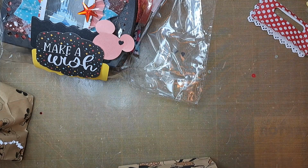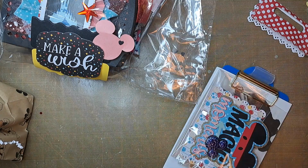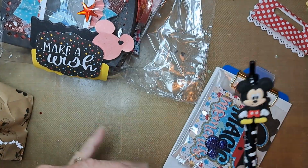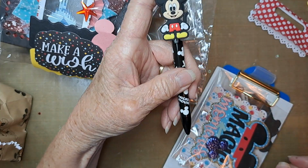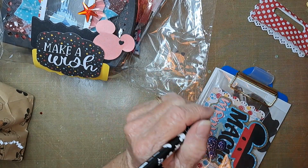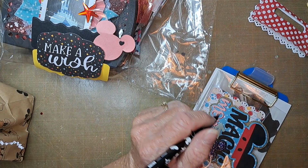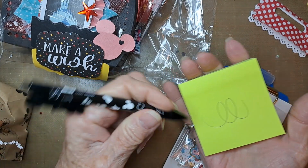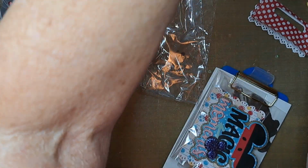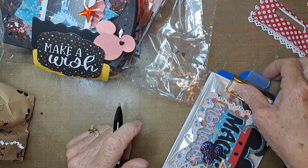Oh, a clipboard? Yay. Oh, look at that. This is my new pen to write everything down for the swaps. Let me see, where's my paper pad? Woohoo! Oh, perfect, perfect. Look at him. He's the older Mickey too. I got that one card. I know you'd appreciate that.